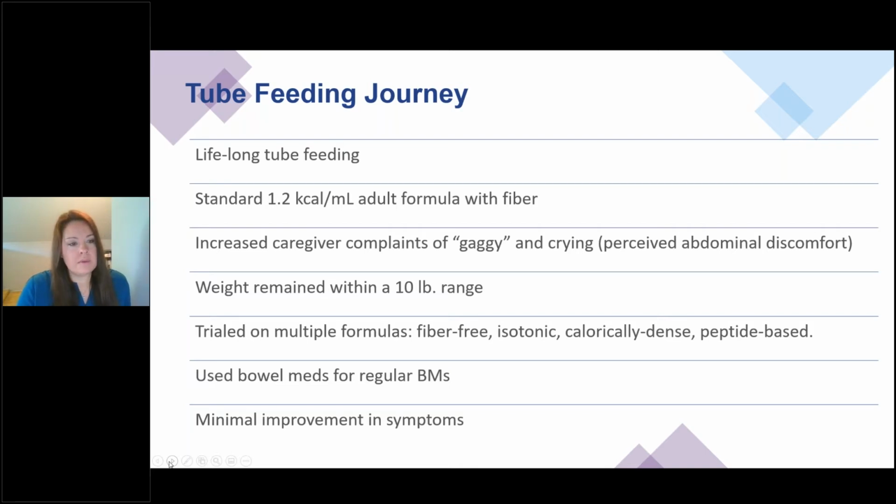When he came to me, he was on a standard 1.2 calorie per milliliter adult formula with fiber. However, over time, we were receiving increased caregiver complaints of the patient being gaggy and crying, which they perceived. Throughout the process of finding a new formula, the patient's weight did remain stable within a 10-pound range. It's important to note the patient was on bowel medications and a protocol to promote regular bowel movements.